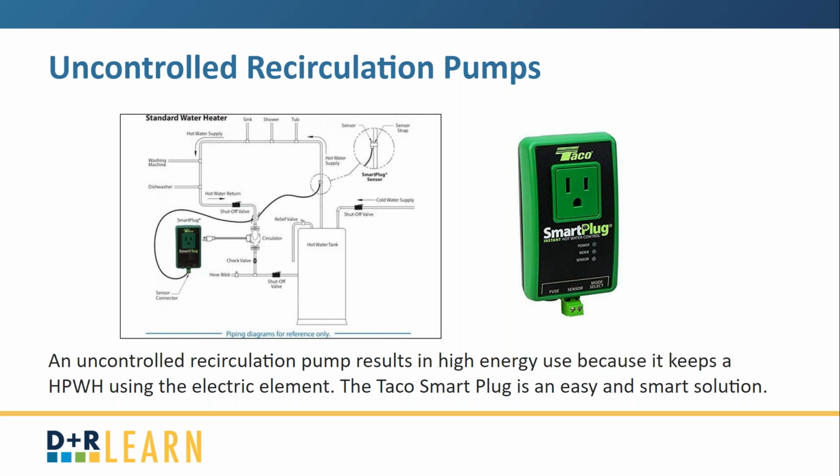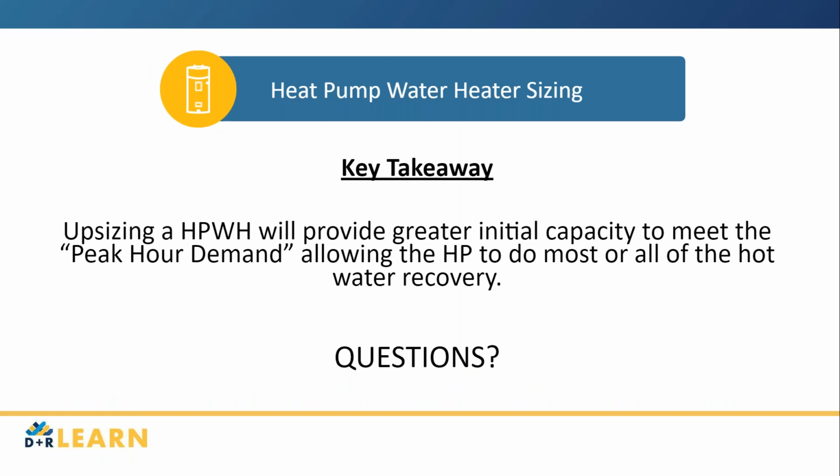or whenever it senses, over the course of a 24-hour day, that demand is high, it'll turn it on in advance. But it won't run all the time. These uncontrolled recirculating pumps are not a good thing to have on a heat pump water heater. The takeaway is upsizing the heat pump water heater will provide greater capacity initially to meet the peak hour demand, allowing the heat pump to do most of the recovery.